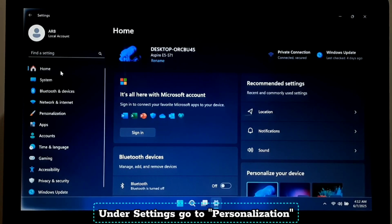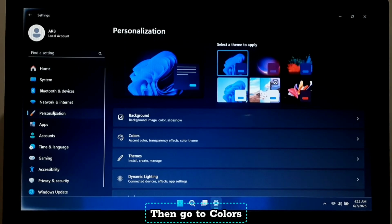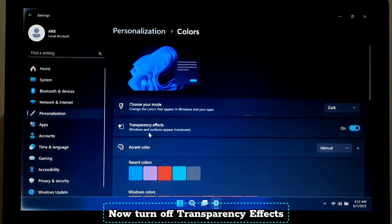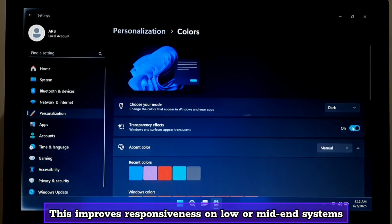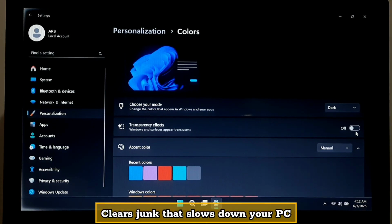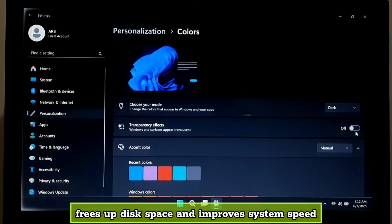Under Settings, go to Personalization. Then go to Colors. Now turn off transparency effects. This improves responsiveness on low or mid-end systems, clears junk that slows down your PC, frees up disk space and improves system speed.